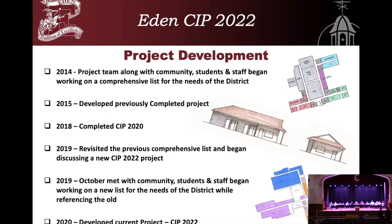Now, the rest of those things that didn't happen in that project didn't go away. So now we're here again to look at that project and see what's left. So in 2019, we revisited that list, went through it. We met again in October with the community, students, and staff, and began working on a new list for the current project that we're here to talk about tonight.